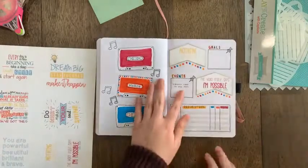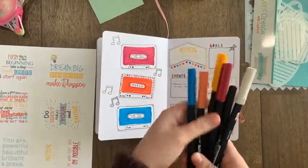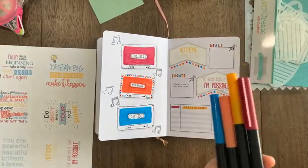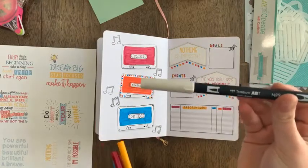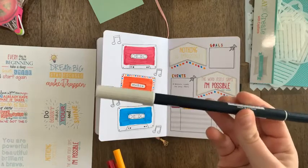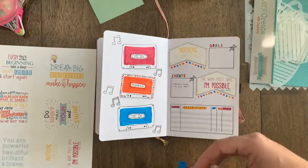And then you picked your colors to go with it, right? And so these are my markers that I use. I have these on the side. These are the markers I've had for 3 years, and they haven't given out on me yet, which is really great. And this is a Tombow marker that I got for Christmas, which I've been loving and using a lot as well.